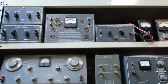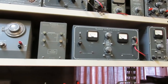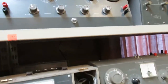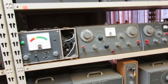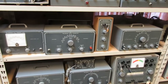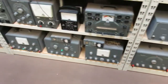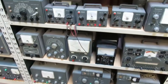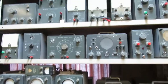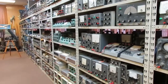So, voltage calibrators, some of these I've never seen. I would like to get my hands on one of these. It's really pretty much the same as those, I think, but different packaging. Wow.